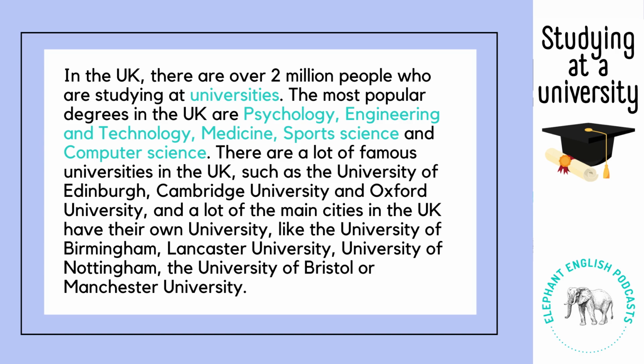In the UK, there are over 2 million people who are studying at universities. The most popular degrees in the UK are psychology, engineering and technology, medicine, sports science, and computer science.